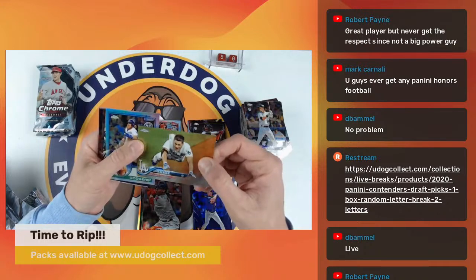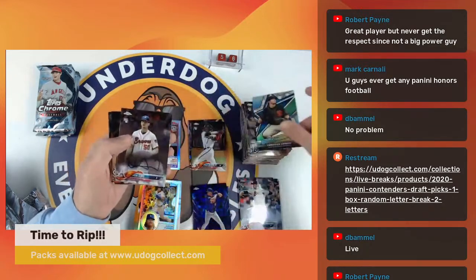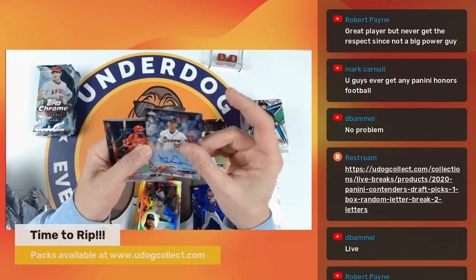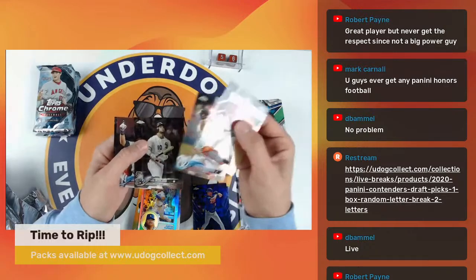That's the gold, right? Or is that just the finish on that one? Then that's the Justin Turner silver. Lucas Sims, Atlanta Braves, rookie auto. Man, you're getting the Braves today, Robert. But not the one you were looking for.